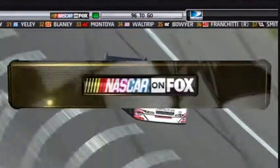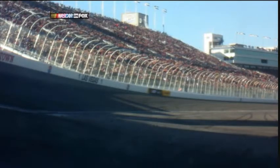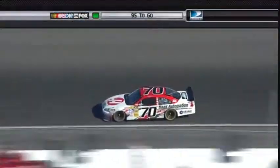Let's look at it from Jimmy Johnson's viewpoint. Spin in front of you. Stay down, stay down, stay down. I think that was Regan Smith that might have got into Mayfield. Boy, watch it. Keep her low.